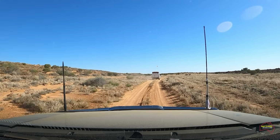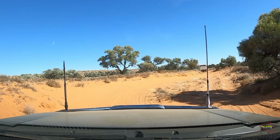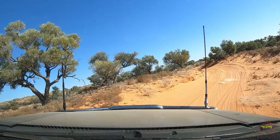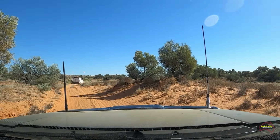As we left our campsite this morning and started heading up towards the French line, from time to time we could hear the group of 9 vehicles that were camped not far from us talking on the UHF radio, and from what we could work out, they were travelling about the same speed as what we were.